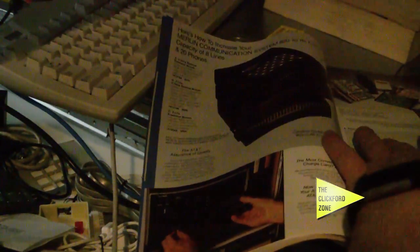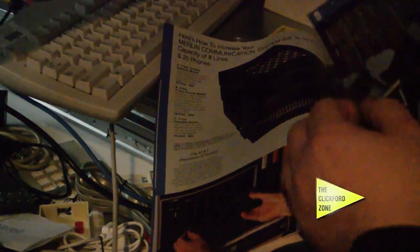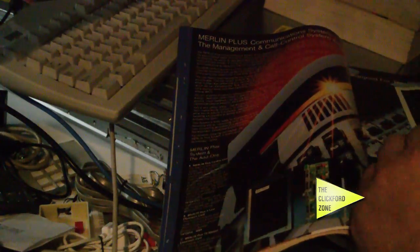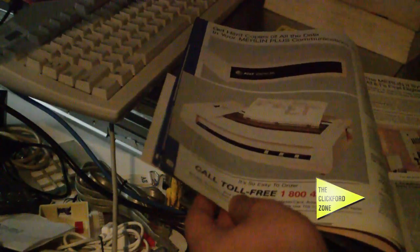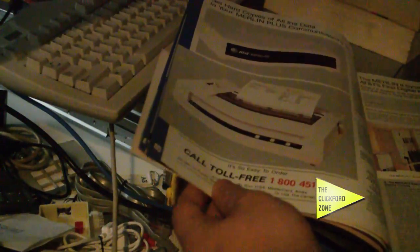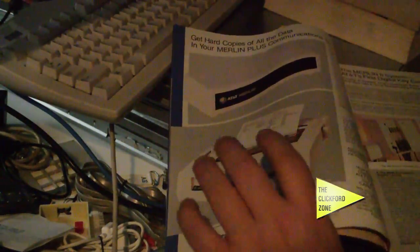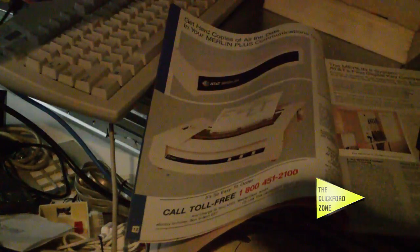In fact, you can even upgrade the larger Merlins to more things. Yeah, I'm probably going to scan this and post this on the museum because this is pretty awesome. So, oh, this is the Merlin 2. This was basically the precursor to Merlin Legend, and then Magix.